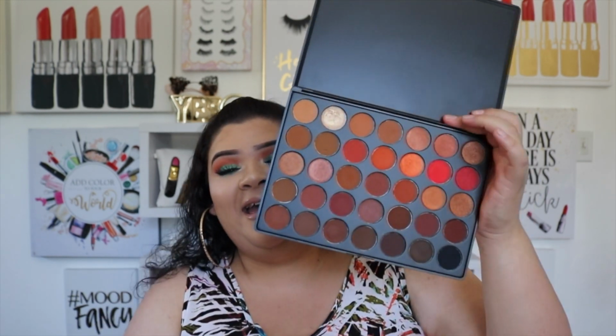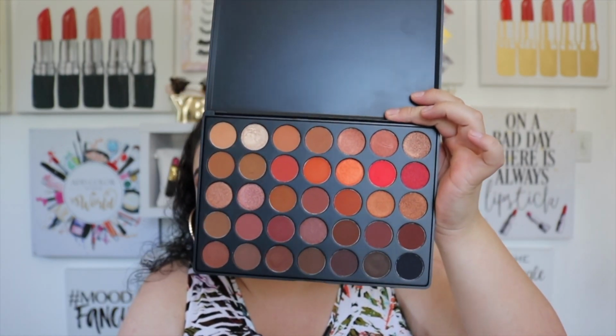Number 2, best warm tone and best colorful palette. I decided to bulk these together because the question was best neutral palette, and you guys know to me a neutral palette is a warm tone palette. I'm not into those super light warm or cool tone browns. I like the warm colors to be very warm, very there. So for that one, I would definitely say the Morphe 3502 Second Nature palette is the best warm tone palette I have owned, and that is in my collection.